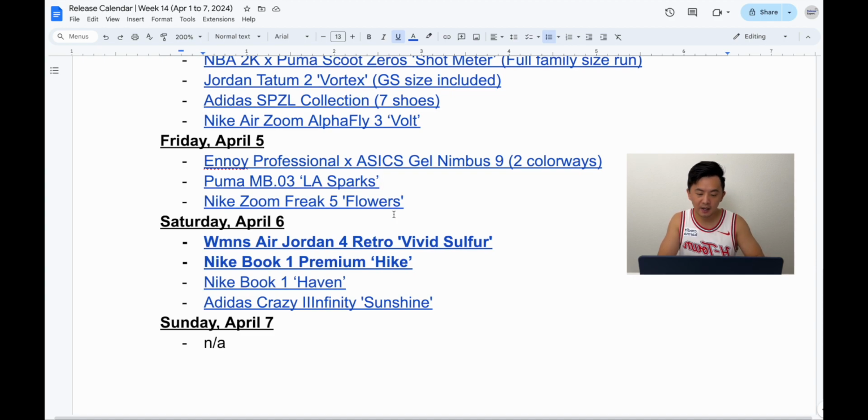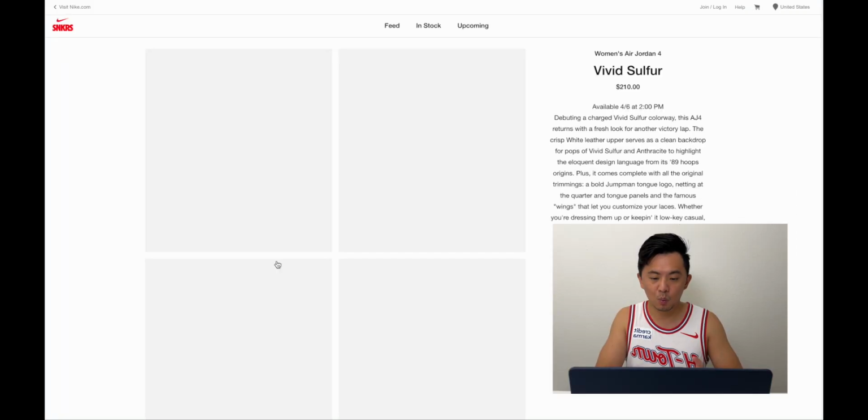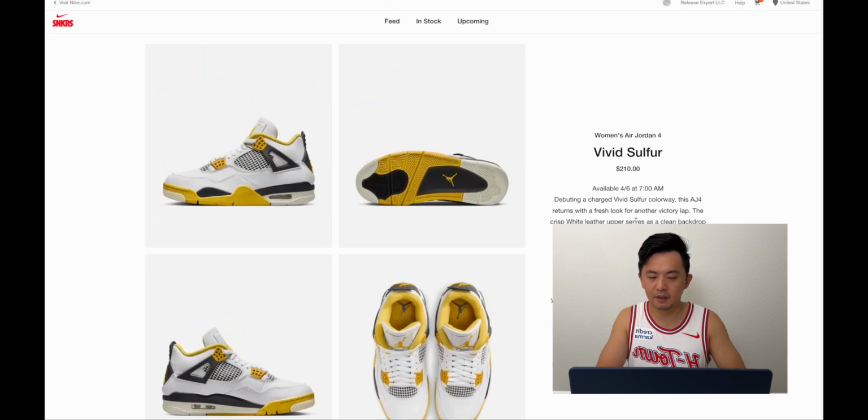Now on Saturday, we have one big Jordan release. And this one is actually pretty nice. It's a women's Air Jordan 4. So these only go up to perhaps a size 10.5 men, which is a bummer because I feel like this would have done so well as a men's shoe.